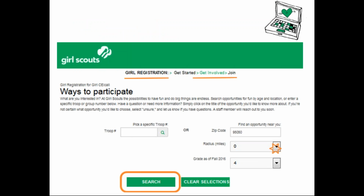And this is the opportunity catalog that we have that would be for troops as well as volunteers. And so they would either, if they knew of a troop number, they can actually input a troop number specific within their local community. Maybe they know a troop at their place of worship or within their local school or neighborhood. They could actually put that in and search for it. Or most people will probably put in their local zip code and how far they're willing to travel. So they click search, and then they're able to actually find from there.